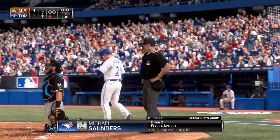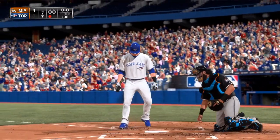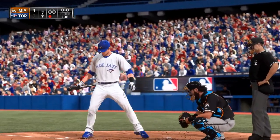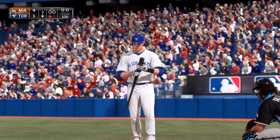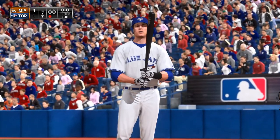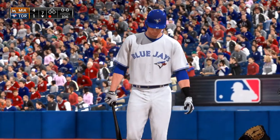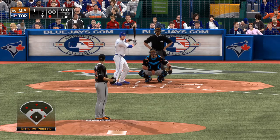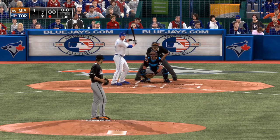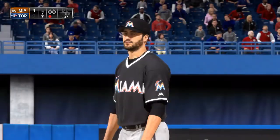Michael Saunders will stand in for the third time now, still without a hit, so that streak could be in a bit of jeopardy. And I think that's in the back of his mind, but it's not something he's really focused on. He just wants to get up there and put a good swing on the ball. Here's the first pitch to him. And that misses, ball one.